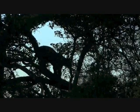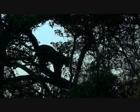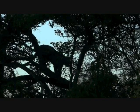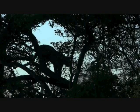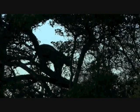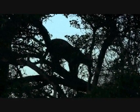Now, we're going to sit here patiently because I think probably in about 10 minutes or so, that golden light from the rising sun is going to filter into that tree. And I think we're going to be spoiled with some spectacular visuals. I wonder if she heard something. She's looking. As I said, there's hyena tracks underneath the tree, so hyenas did come here last night.